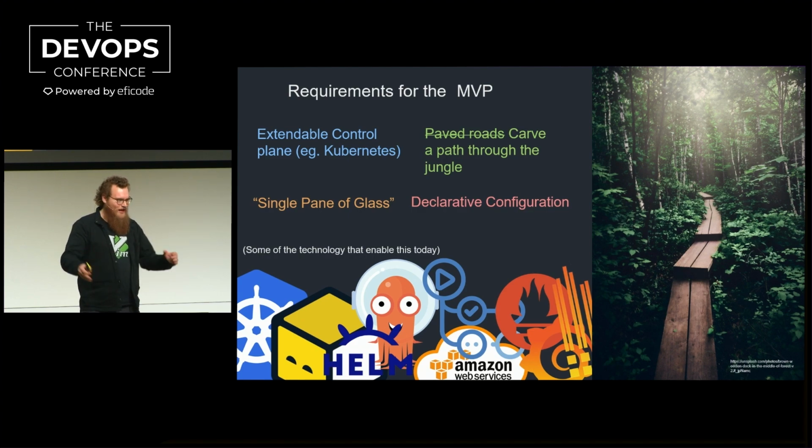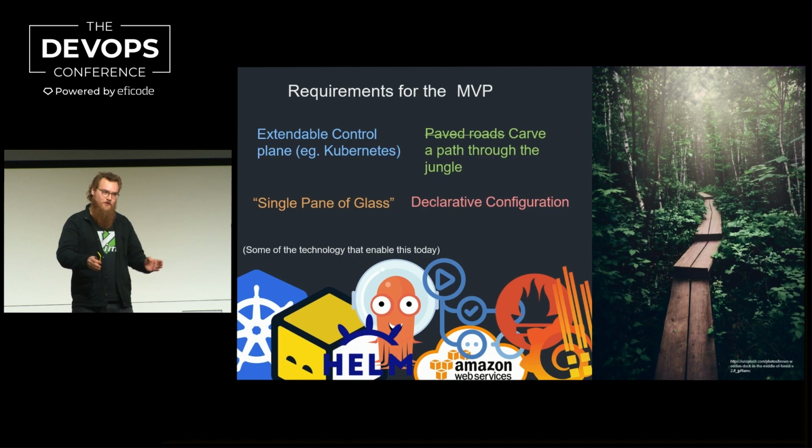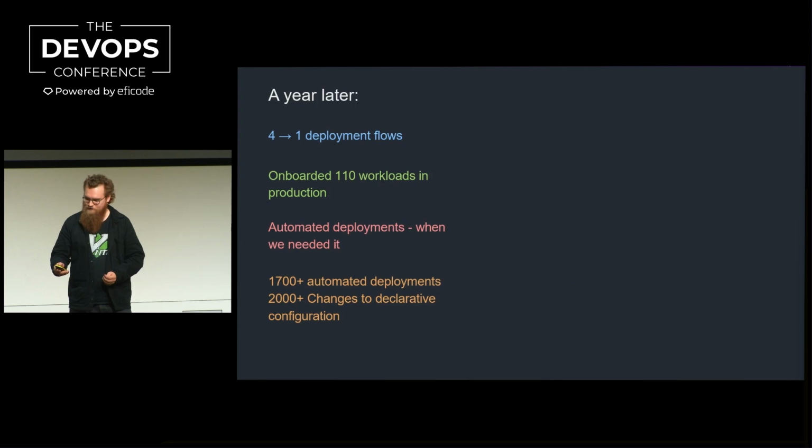So instead we sort of had this idea of let's carve a path in the jungle and maybe lay down a little dirt track. And then it's just good enough that it gets the job done. But it's also very easy to implement, and it's very easy to go off-road and do something custom. We also needed single panes of glass, i.e. we wanted one place to operate all of our workloads, one place to operate all of our infrastructure, one place to view all of our telemetry, and so on. And everything must be declarative, so everything has code, right?